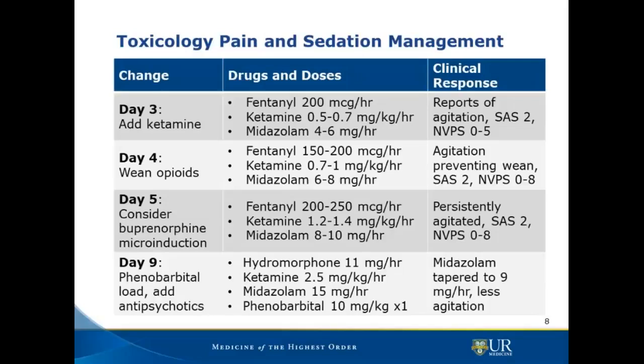What we had recommended when we initially evaluated her was to add ketamine that day. So we came back on day 3. This is after our addition of ketamine, and we reassessed her. Her fentanyl requirements were slightly decreased. She was stable on ketamine, and her midazolam requirements were also decreased. She was still having reports of breakthrough agitation. The sedation scores that they were recording were a little bit lower. However, there was inconsistent documentation, so this isn't always reflective of whether she was actually appropriately sedated throughout this entire time.